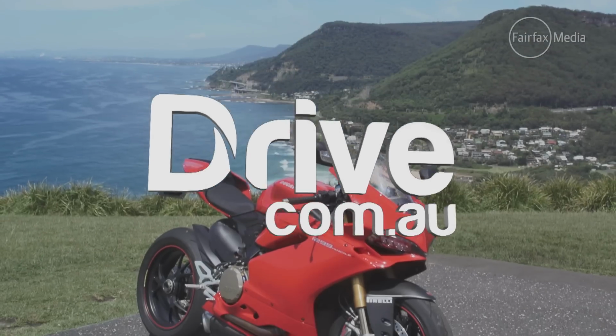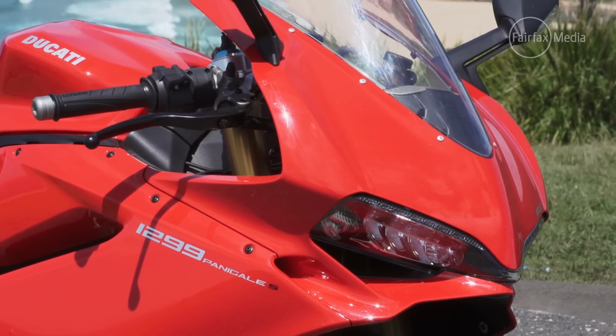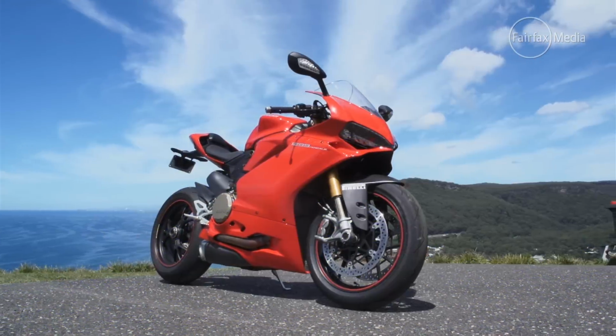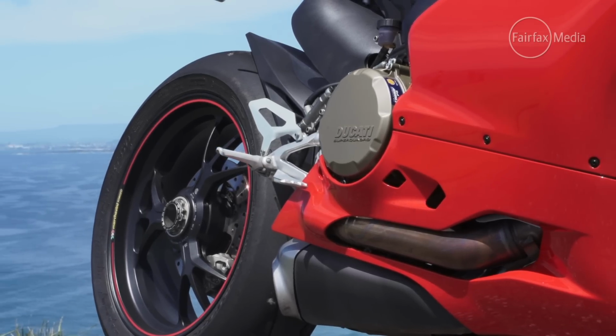If you're a Ducati fan, the Panigale S is the top of the tree. Almost. Second to only the Panigale R, which has a smaller engine but equal power outputs to comply with the world's superbike homologation rules, the 1299S sits in the middle of the flagship lineup.